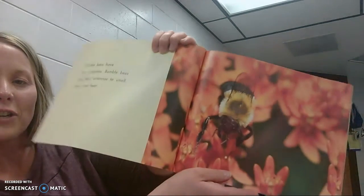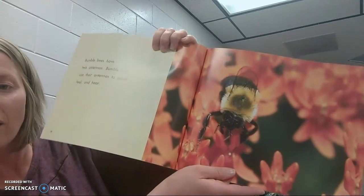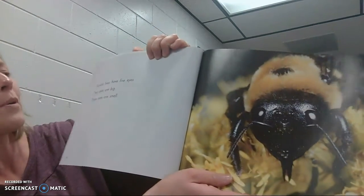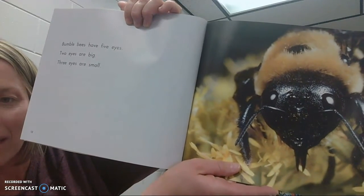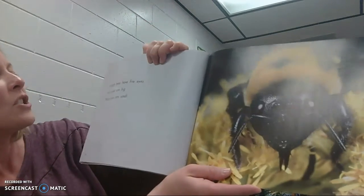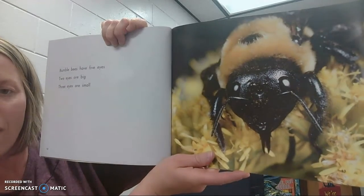Bumblebees have two antennae. Bumblebees use their antennae to smell, feel, and hear. Remember, antennae are the things that come off of an insect's head. Bumblebees have 5 eyes. Ooh, can you see the 5 eyes in that picture? That's pretty interesting. 2 eyes are big, 3 eyes are small.